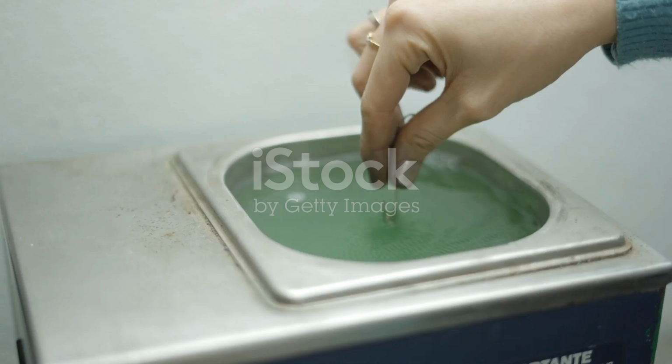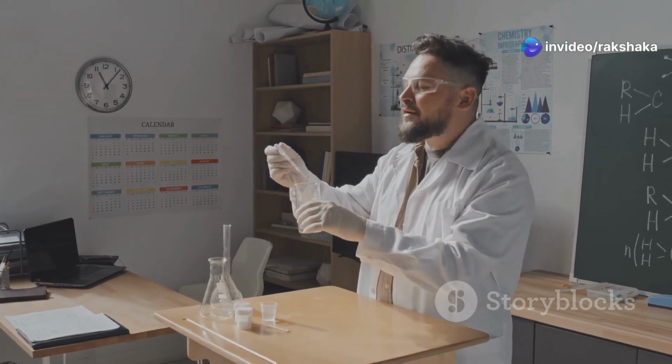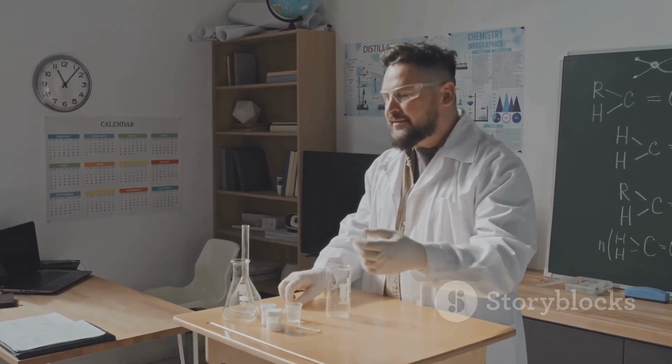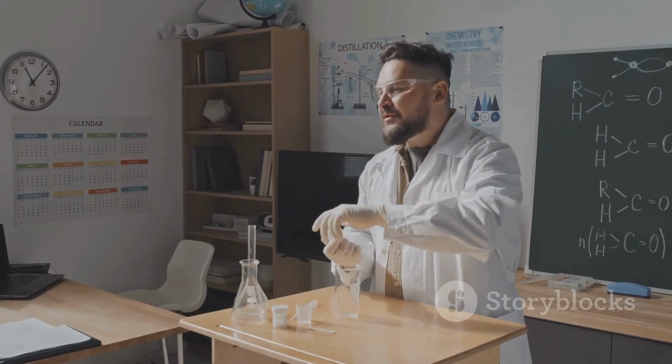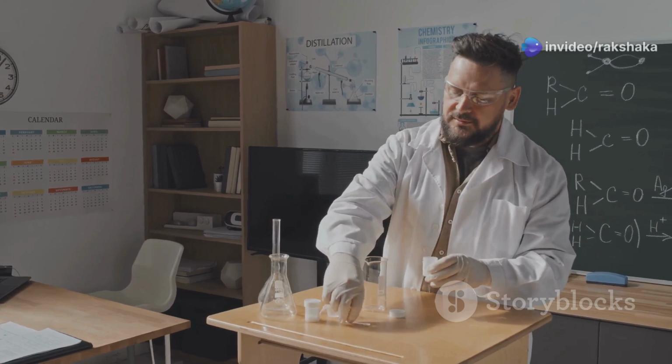This technique is widely used in various industries to enhance the appearance and durability of metal objects. These fascinating processes are made possible by electrolysis, a powerful application of electrochemistry. Electrolysis is not just limited to splitting water or electroplating. It has a wide range of applications in both scientific research and industrial processes.